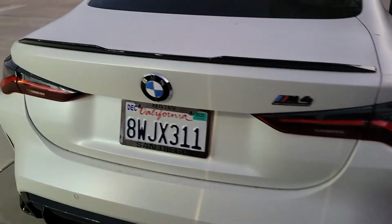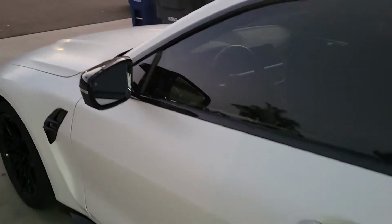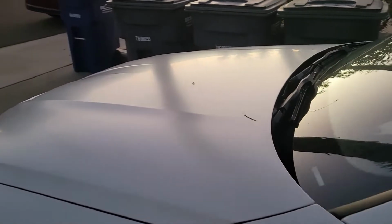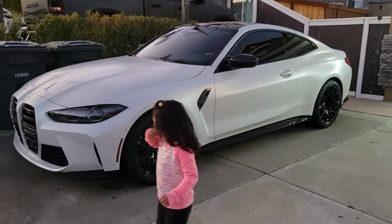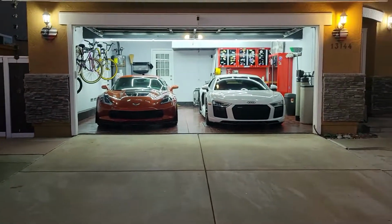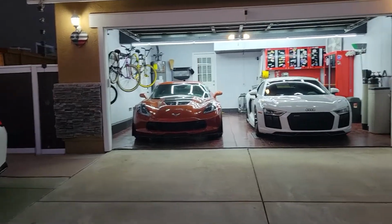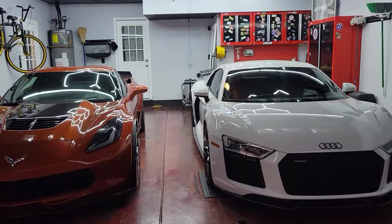The thing that's really unique about this car is the paint. That's why I want to bring it in the garage and show it off. We had a huge storm out here recently, so his car's a little dirty, but we'll give it a good little wipe down before we give it back to him. So let's move some cars out of the way, get that bad boy in the garage under some good lighting, and see what we think.